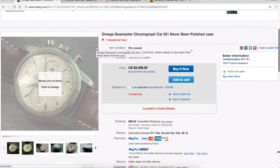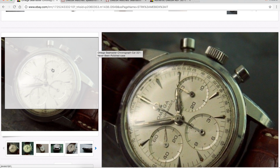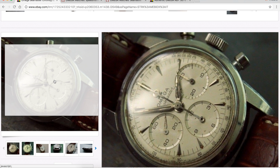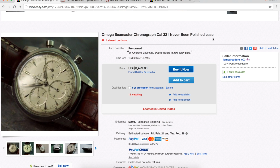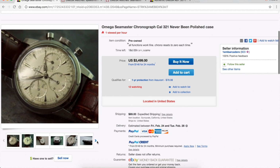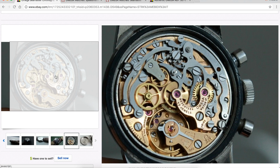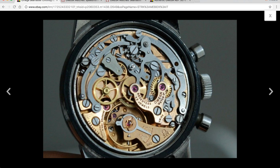We'll first take a look at this beautiful vintage 35mm Omega Seamaster chronograph. While it doesn't look, well, it's gorgeous, let's not lie, there's a lot of patina, but the case has never been polished. But what is important about this particular watch is inside we have, let me just find it, there we go, the prestigious 321 movement with that column wheel, of course.